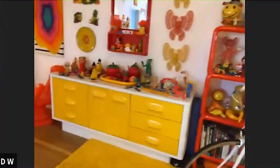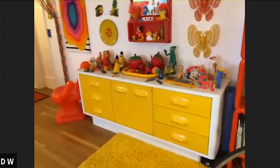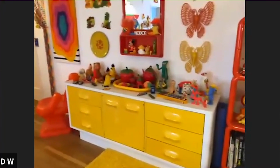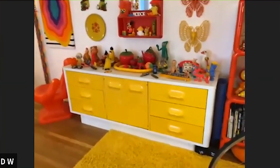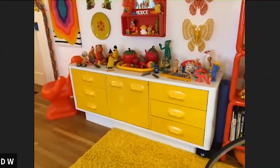Yeah, I think one of the first things actually was this dresser here. This is Chapter 1, Broyhill, sorry, is the manufacturer. Chapter 1 is the series, and I had always wanted one of these, and it was one of the first major pieces I got for the space.